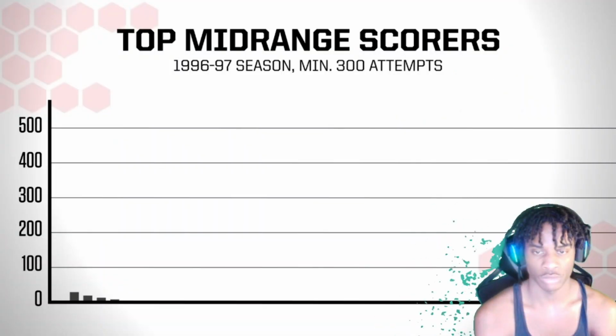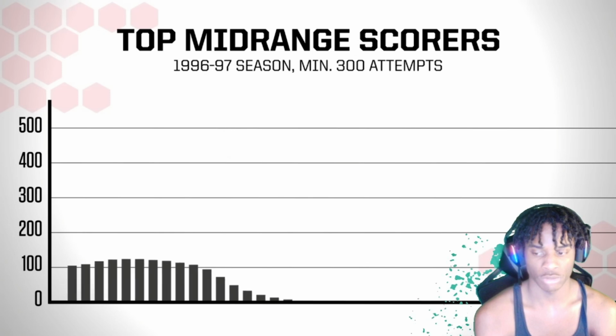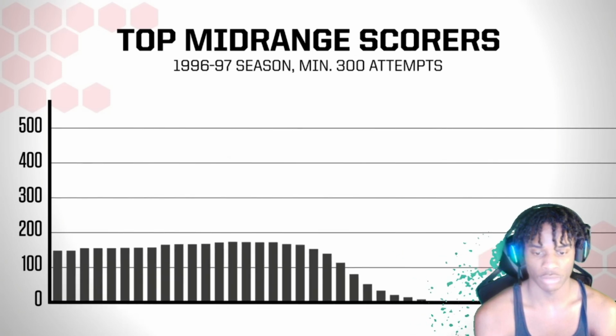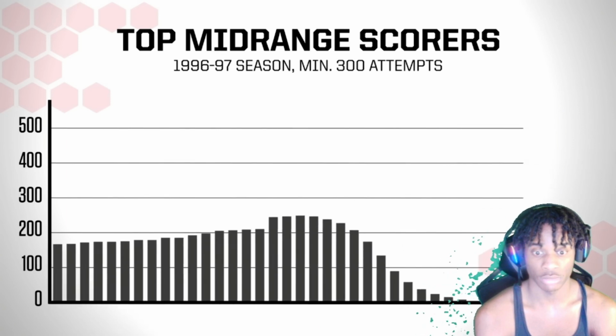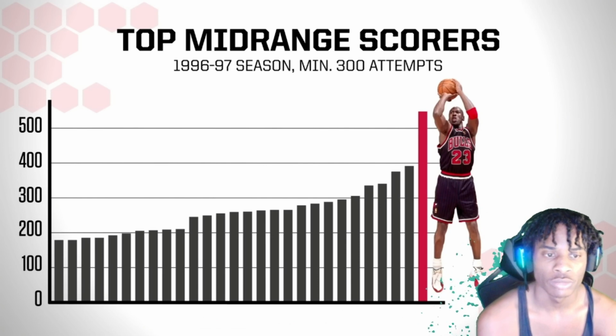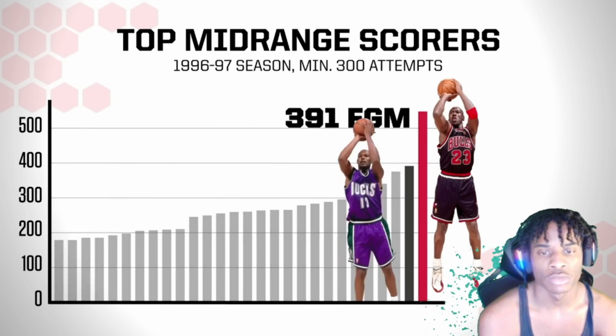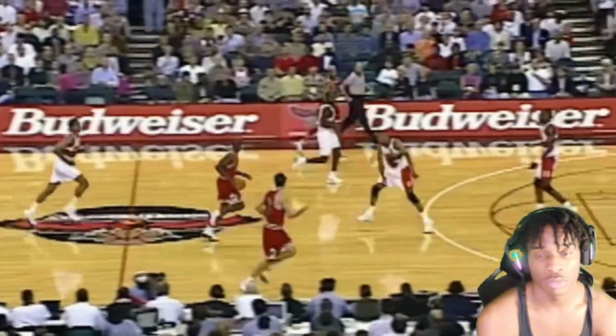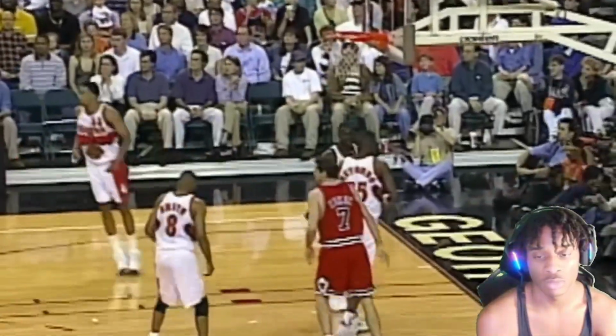That season, 59 NBA players launched at least 300 mid-range shots. Of that large group, Jordan ended up with by far the most buckets. Check this out. That year, Glenn Big Dog Robinson ranked second in the NBA with 391 made mid-rangers. Jordan ended the year with 547. The GOAT was far and away the league's most prolific mid-range scorer, but that's only part of the story.